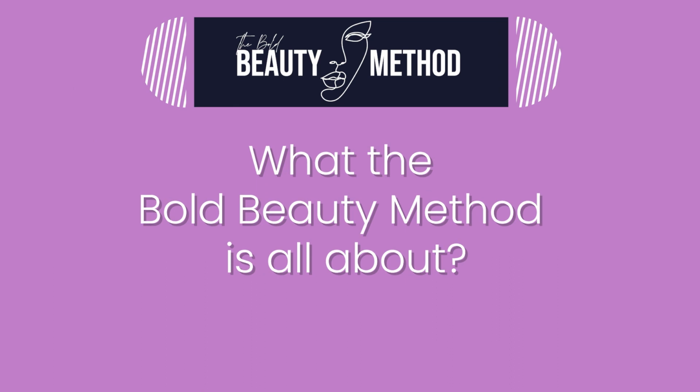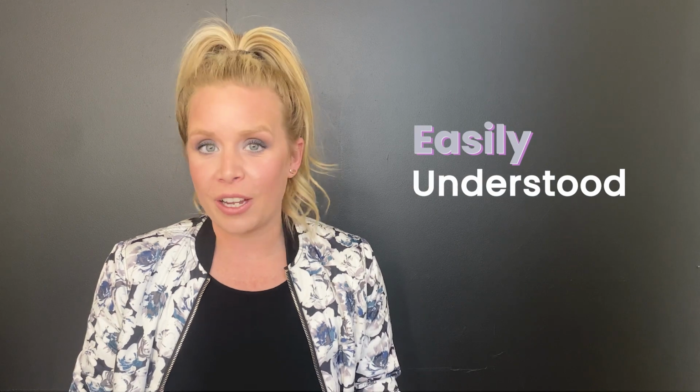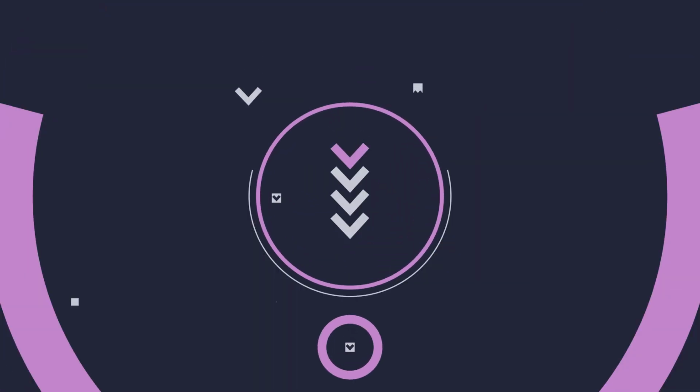What the Bold Beauty Method is all about. I believe if you understand the science behind what you're doing, you'll have a deeper understanding of the concept. I broke down each subject of makeup to be easily understood using different techniques with 4 different models of all different ages, skin tones, and skin types.